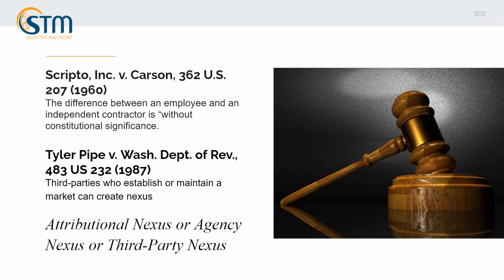Scripto was a 1960 case, and Scripto was the company located in Georgia. They had 10 independent sales reps in Florida. And Florida said, hey, we think that these 10 independent sales reps that you have in Florida create enough of a significant nexus that you need to collect our taxes. And Scripto said, you're out of your mind. We don't control these people. They're true third parties. How in the world can that create nexus for us?